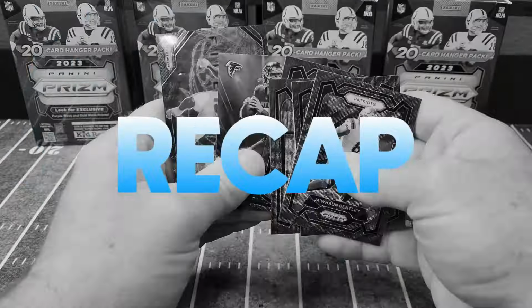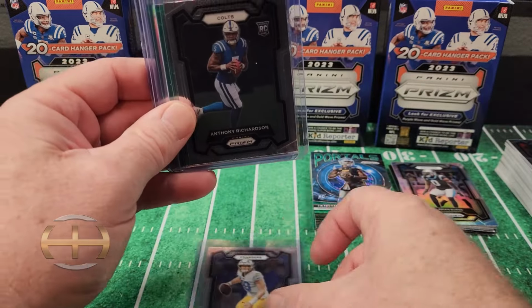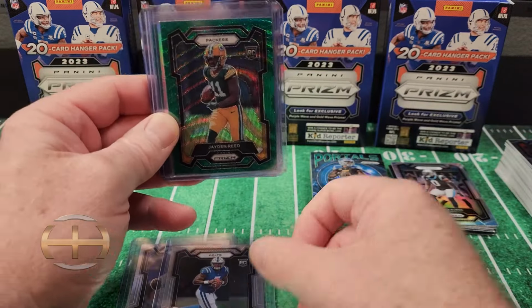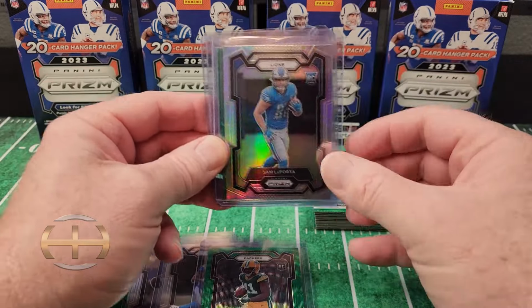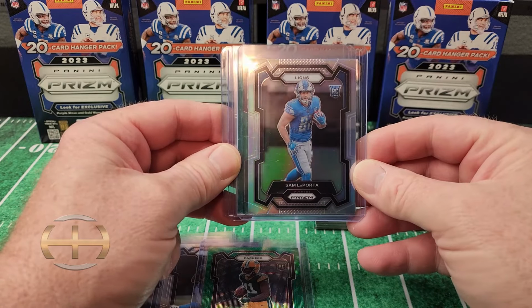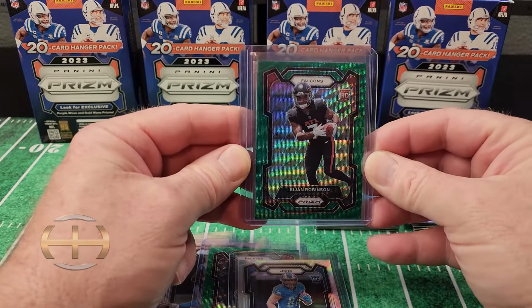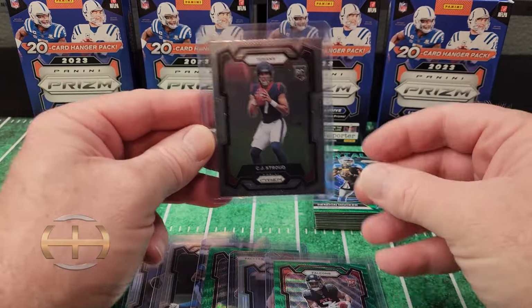All right, I got a quick recap for you guys. Got a nice Herbie for my PC. We got the Anthony Richardson on the base. It's pretty cool. I mean, it's a pretty deep rookie class, and I haven't seen a lot of the rookies. I got a Jayden Reed on the green. Got the Sam LaPorta on the silver. That's a pretty sharp card. I like that. And it's centered. That thing's pretty clean. We got the Bijan on the green. That's also pretty centered. It's a little heavy on one side. It's not too bad. And I got the CJ Stroud base.